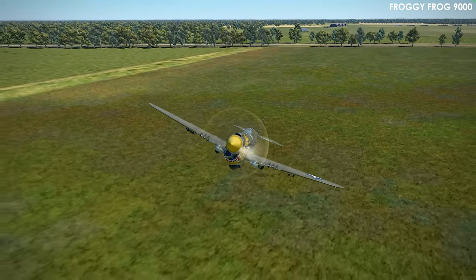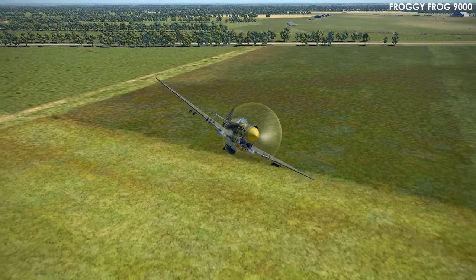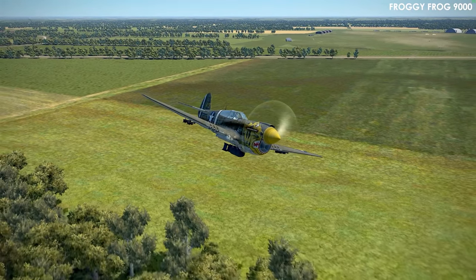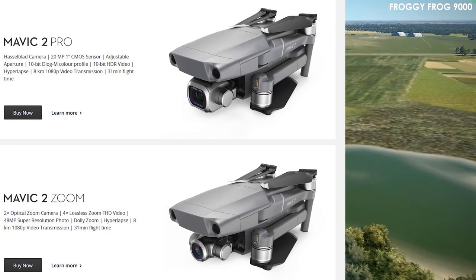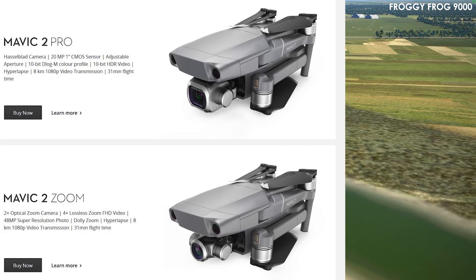So DJI Mavic. DJI is the company that makes, they're like the Apple of drones. Like, they make sort of high quality consumer product drones. In fact, you can even buy DJI drones at Apple stores. As I say, there's two versions.